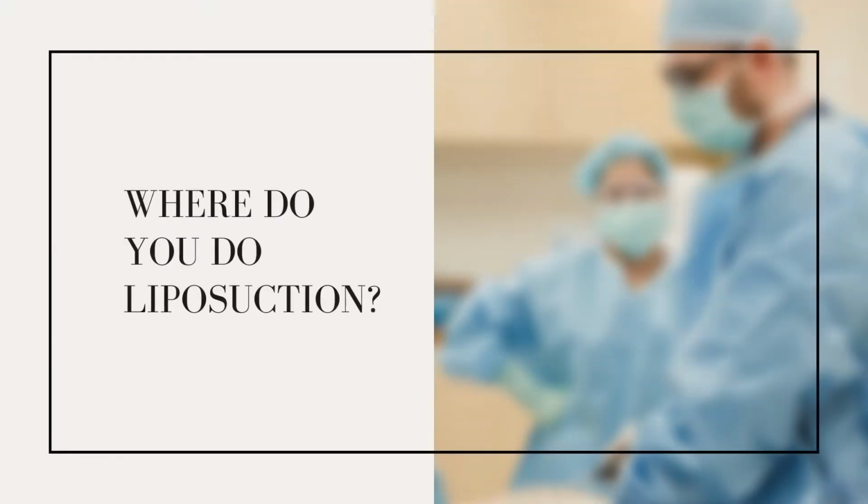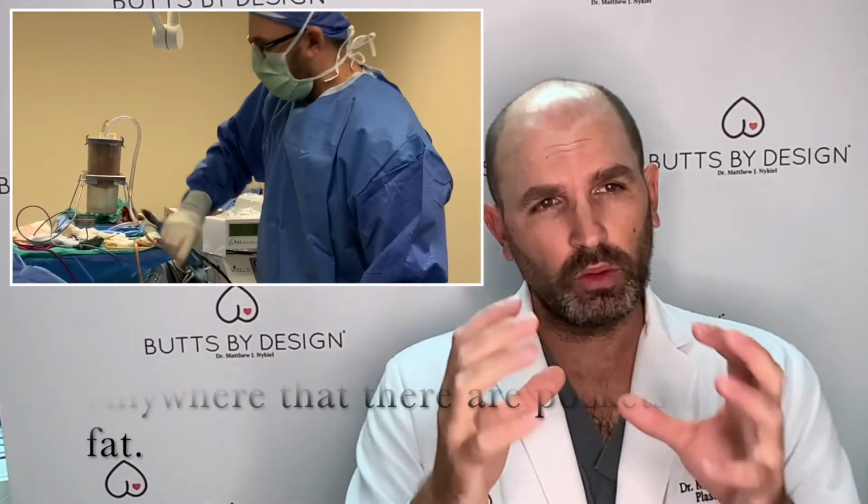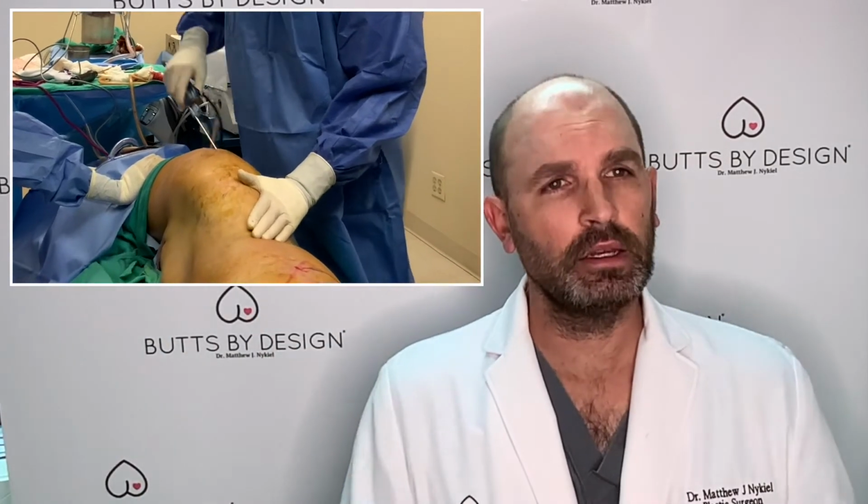And the most common question that we get asked is, where do you do the liposuction? And really the liposuction can be done anywhere on the body. Anywhere that there are pockets of fat, otherwise known as adipose tissue, we can go in, remove that, isolate that adipose tissue, and then inject it back into your buttocks.